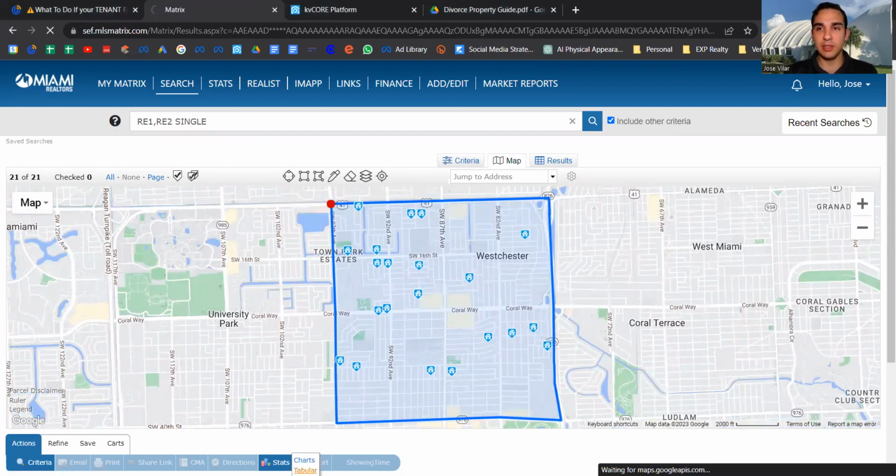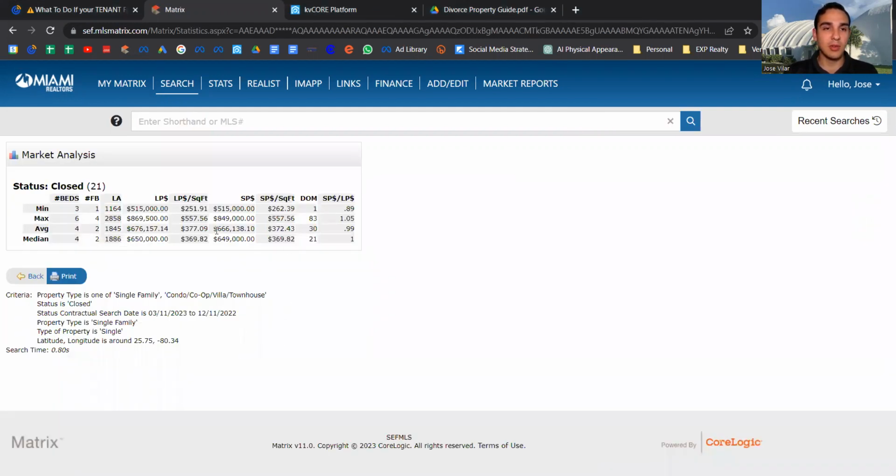And tabular, let's take a look at what the statistics are. We're looking at a 4-bedroom, 2-bath with 1,800 square feet. Asking $676, selling for $666. And the price per square foot is at $372. And it's taking about a month for it to sell. And their sale price to list price ratio is good. So they're almost getting exactly what they're asking for. So very good to know, very good to analyze.